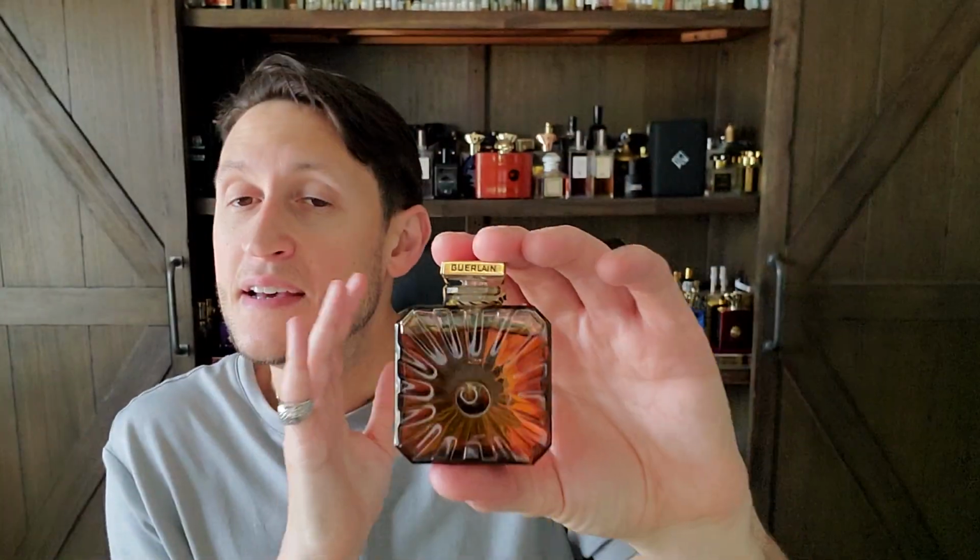I have the EDT. The EDT is nice. The Extrait is on another level, honestly. As the playfulness starts to come out more, it starts to go a little bit away from Bandit, although it's always in the background. It's almost like Bandit just shrinks into the background, and Vol de Nuit starts to come out, along with other green chypres from the past.